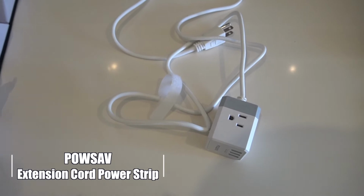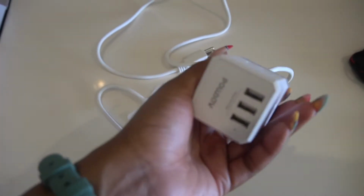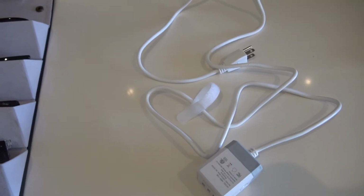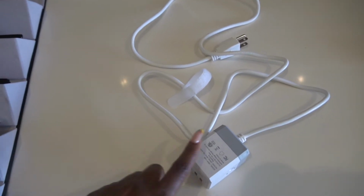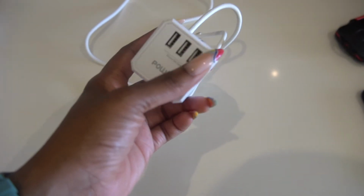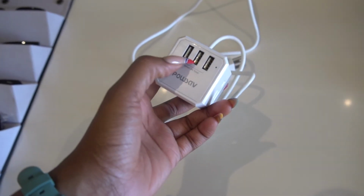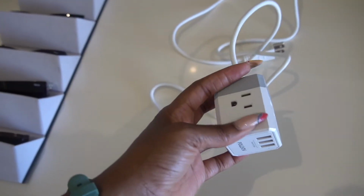All right, so next up is this cord. A multi-plug cord is also very important because, as you know, when you're sharing a room with someone, a lot of times the ports aren't in the most convenient place. And if you want to have multiple things near your nightstand, this is quite essential. It comes with USB outlets as well, which is pretty good, because you can use this to plug in your phone, charge up your fan, or whatever the case may be.